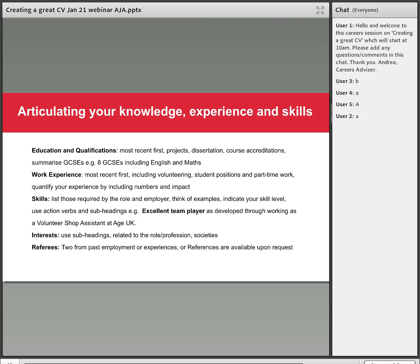Okay, so I've given an example as well of how you can actually tell the reader your level of skill. A key thing that we do see in careers is often people might say communication skills or team player, but they won't tell the reader how good they are. So it's really important to say excellent or strong or good. And then also you can include reference to how you developed that skill too. So you don't need to write a whole paragraph, but what you can do, as I've shown here, is just write a statement that says, as developed through working as a volunteer shop assistant. So you can cross-reference these skills back to your education or your work experience, depending on how you've developed them.